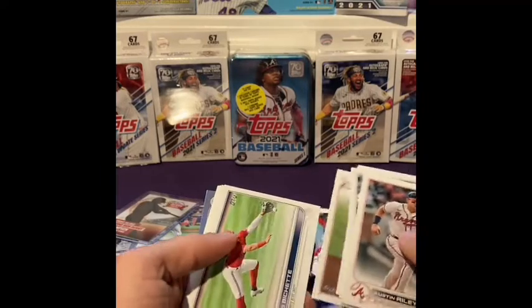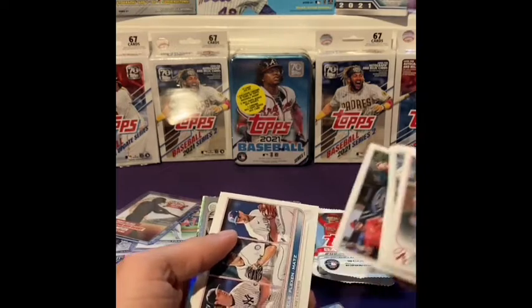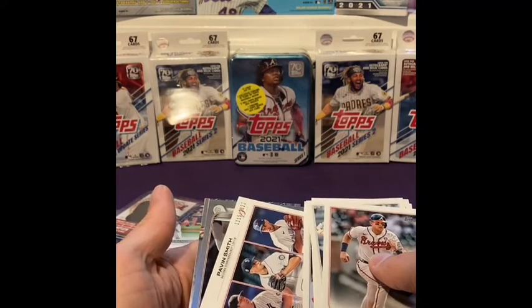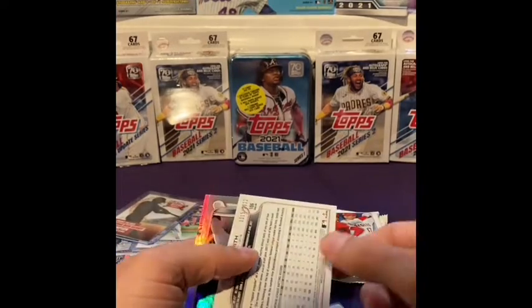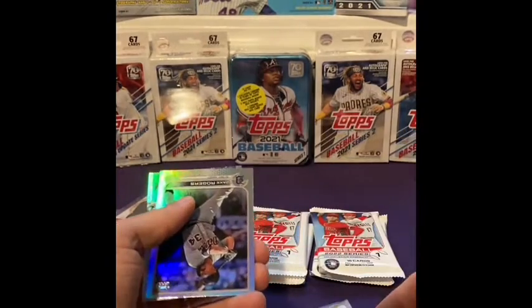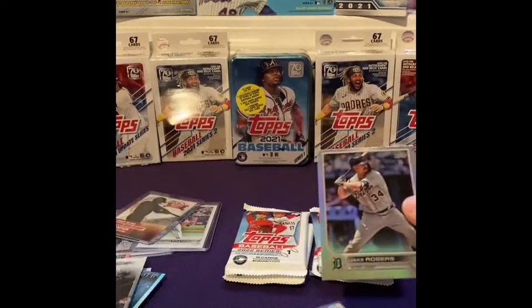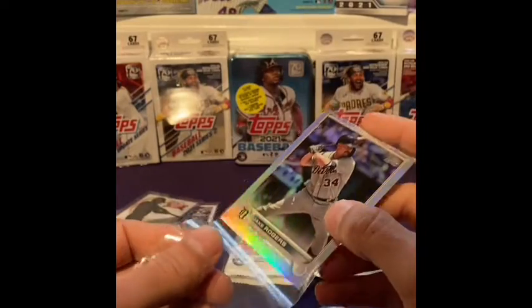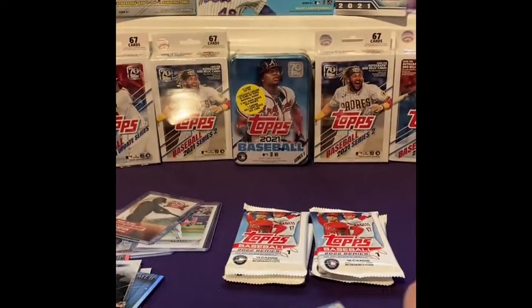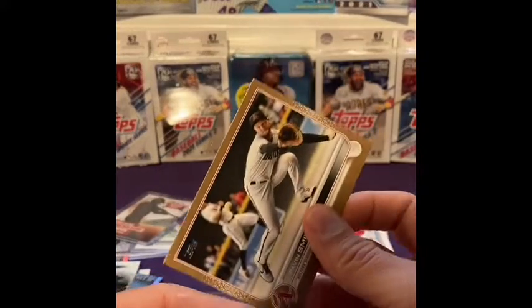That'd be nice. Bo Bichette. Lowther. What do we got? Oh, we got a gold. I just ruined it. Pavin Smith. Got a gold. And Jake Rogers, rookie. Not a rookie. Bregman. Okay. Pavin Smith, gold. So golds were 1 out of 33 packs. We got a gold.